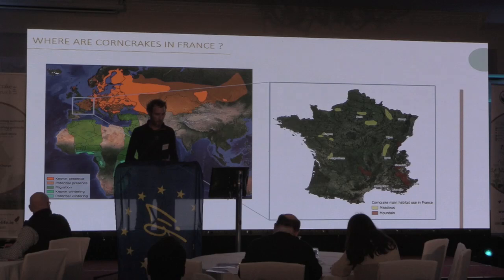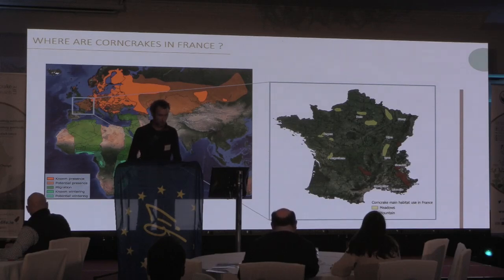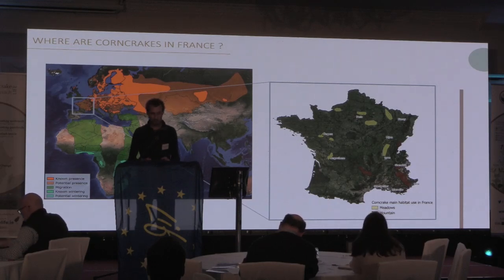The two other areas where you can still find a bit of corncrakes are in the southeast of France, in the mid-mountains area around Nice, where there are maybe 10 to 15 singing males last year, and in the northwest of France, in Normandy, where we could find around 10 singing males last year. So that's a really fragmented population with a small amount of birds, and that's really worrying.